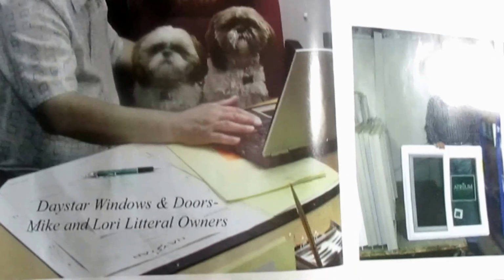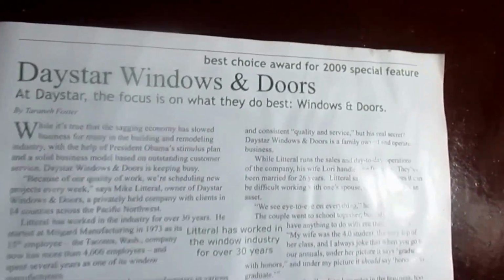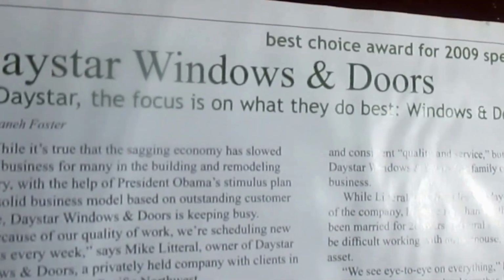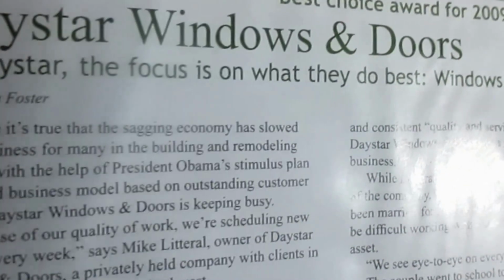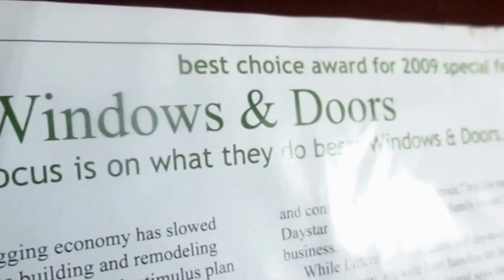And that is when you have a 4-page article, you go with a full page on the left here. We get a high resolution photo. And of course you'll have the digital one to email to people showing that you were chosen as the best in the solar industry in San Diego or Sacramento or wherever you're at, Los Angeles. And this one here is a window company, Daystar Window and Doors, and it will show how great they are at what they do.